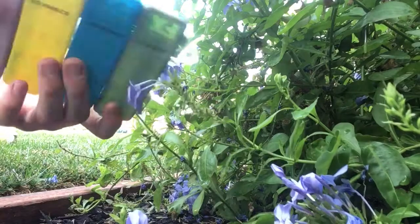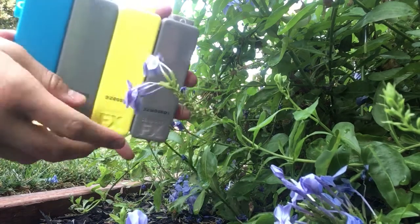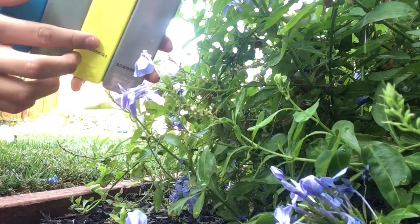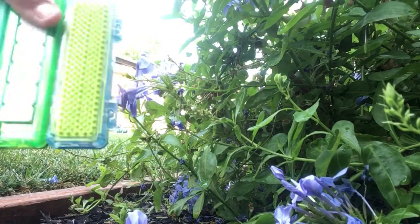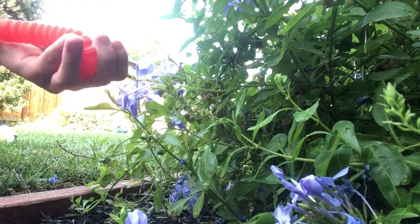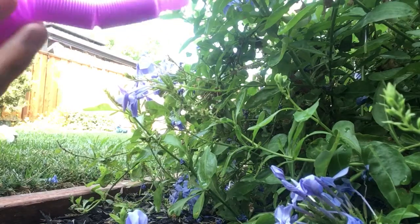I wanted to switch up the order. There. Now it's gray color, gray, yellow, gray, blue. I give this a 10 out of 10. My pop tubes, this one an 8.